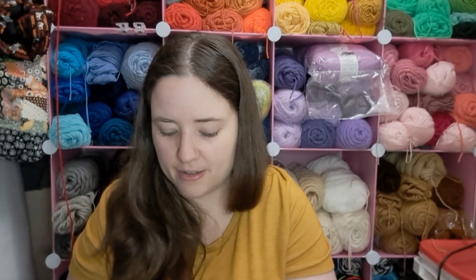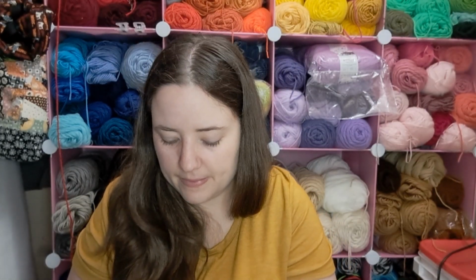I got gifted some fabric for Christmas from my yarny friend Phyllis. I showed it on, I think, the last day of Vlogmas. So I sat down yesterday, and the day before that, and was making my bags. I think she gave me 1.5 yards altogether, 3 half yards of different fabrics.